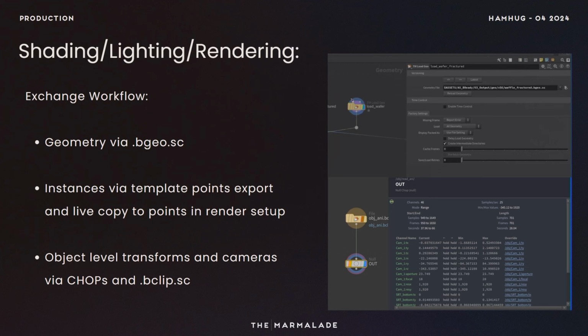We have, for example, our own file loader, which has built-in version up and down buttons and latest, and it just goes up or down to the versions that really exist. It's not just a stupid counter up and down. I think that's quite nice. So this is how we exchange geometry. We use Houdini's BGEO.SC. If we do something like the crumbs, we would not export the whole crumbs with everything. We would only export the crumb instance-based geo and only the points, because it makes the export process super fast.